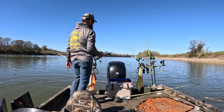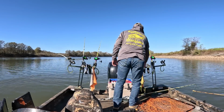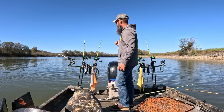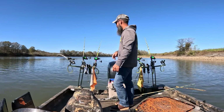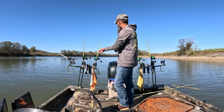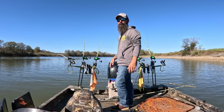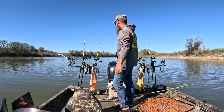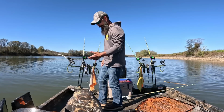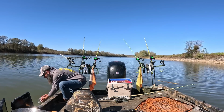Man, I just thought for sure that was going to be a gar. Because I've had a couple bites up there where they just grabbed it and bowed the rod and let go. I'm not saying that was 100% a gar, but there's a bunch of gar flipping around me here, so I figured it was picking it up and dropping it like they do most of the time. But that one there, he surely fooled me.